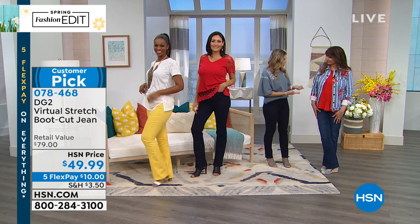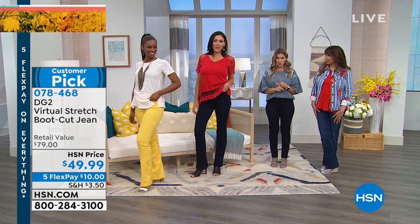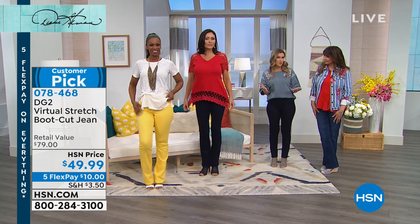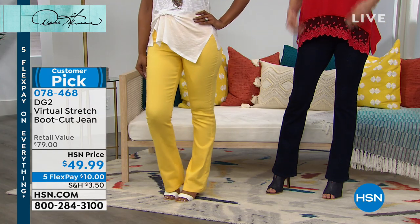Whether you wear, to your point earlier, the shoes, boot cut is going to go right now. If you're still in boots or booties, or you are wearing your sneaks, it's going to take you through all the seasons. So it's a year-round performance fabrication. It's a year-round fit. It hits you kind of at the natural waist, right?